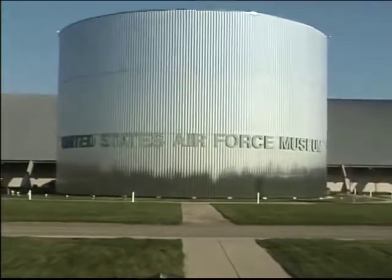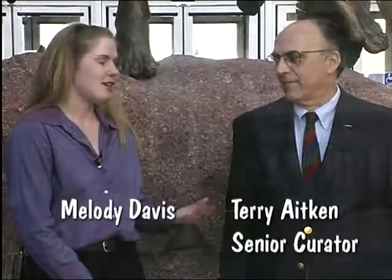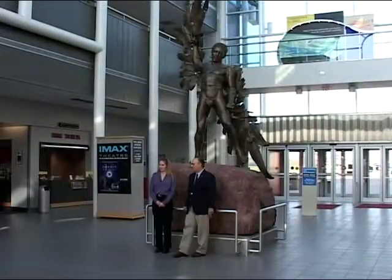Hi, I'm here at the U.S. Air Force Museum at the Wright Patterson Air Force Base in Dayton, Ohio, standing next to Terry Aiken, the senior curator. Terry, would you mind giving us a brief history of the museum and this beautiful atrium that we're in?